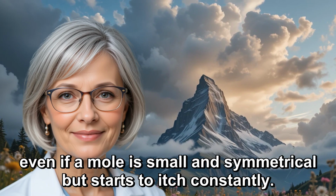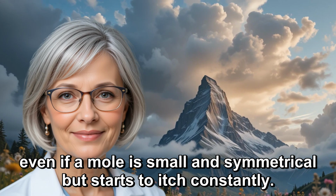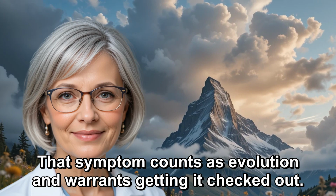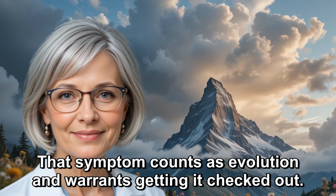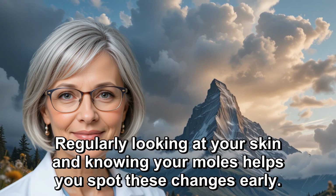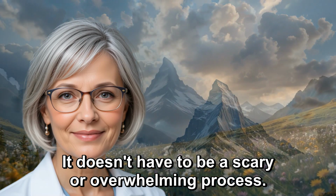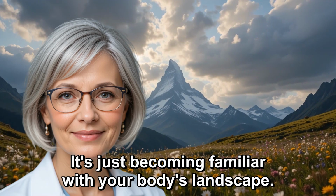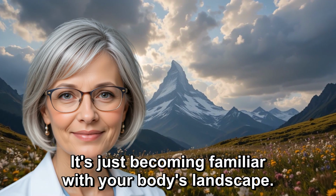Even if a mole is small and symmetrical, but starts to itch constantly, that symptom counts as evolution and warrants getting it checked out. Regularly looking at your skin and knowing your moles helps you spot these changes early. It doesn't have to be a scary or overwhelming process. It's just becoming familiar with your body's landscape.